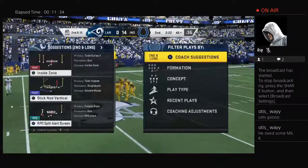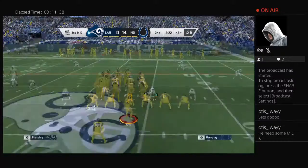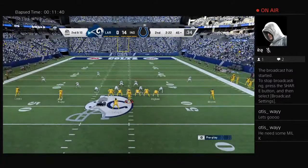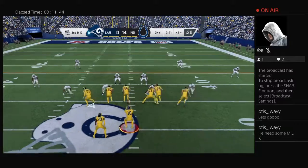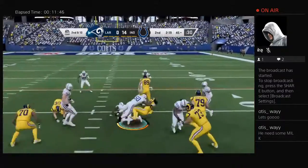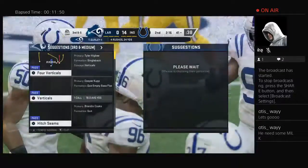Now here's a pass on 1st down that's knocked away and incomplete. Kenny Moore that time there on the coverage. An incomplete pass on 1st down. That leads to a 2nd and 10. Goff going to hand it to Gurley. And this winds up a gain of 4 to the 41.